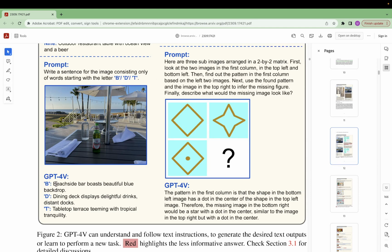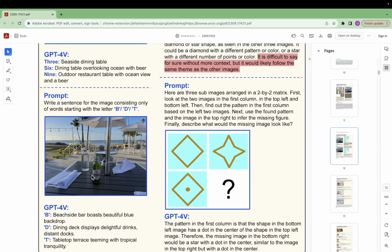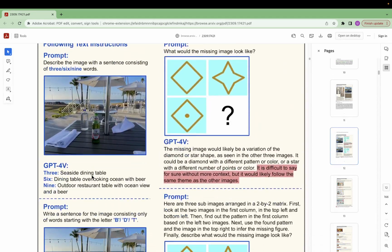Sure enough, this is beachside bar, dining, and then tabletop. Again, it's smart. It knows those words. But now check this out where it doesn't work.